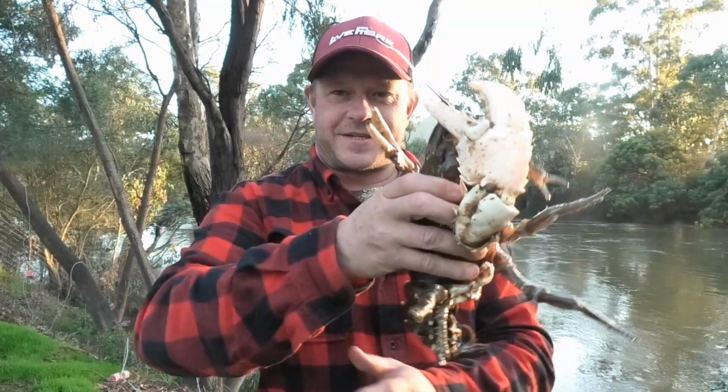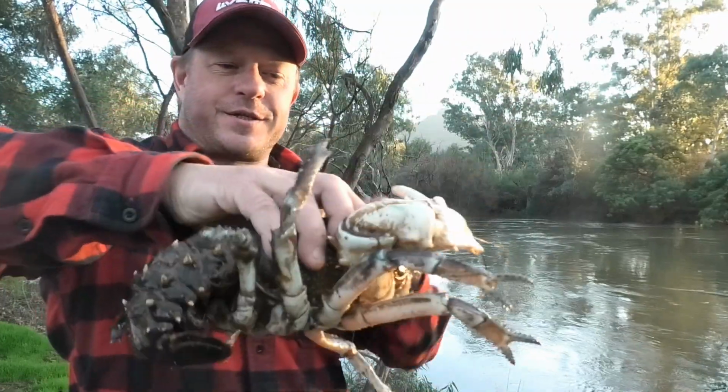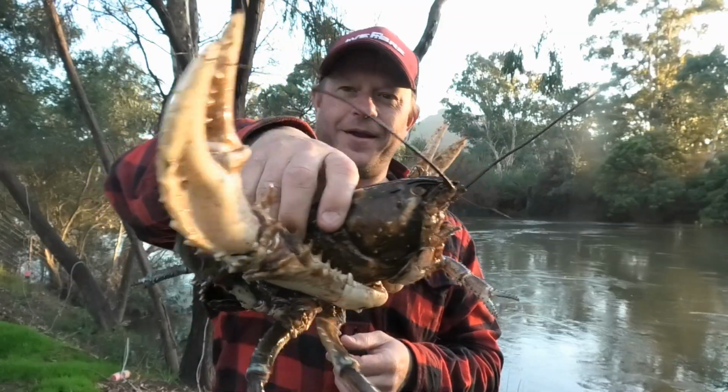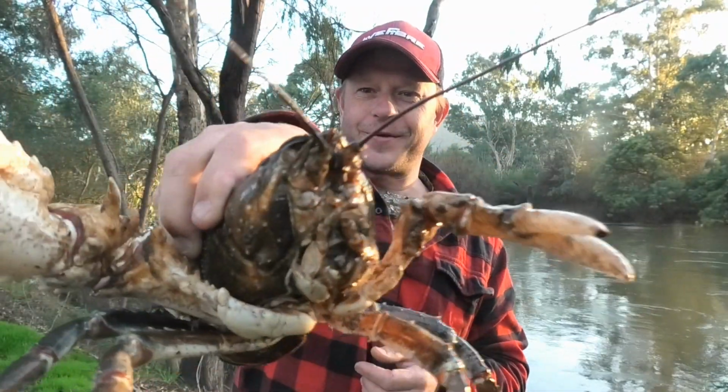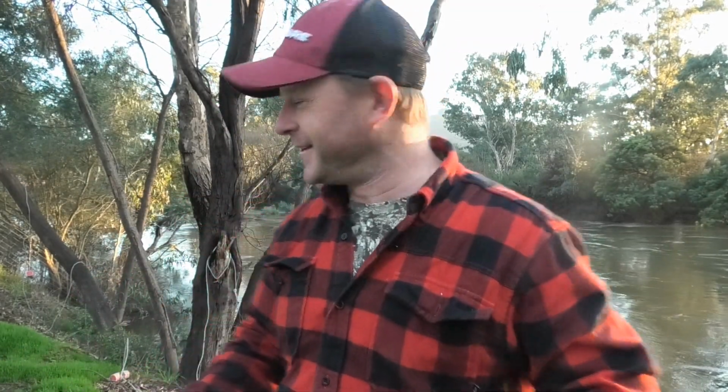But that, my friends, is an absolutely beautiful Murray spiny freshwater crayfish. Wow, what an absolute beast. Well, I'm going to get him back in the water. Might get a quick photo first, then I'll throw the net back in. That's so cool.